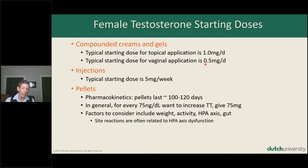For vaginal application, it's 0.5 milligram, because remember, the vaginal application is a mucosa, where with topical application, the skin is a barrier. Typical starting doses for injections are 5 milligrams per week, and for pellets, if you want to increase testosterone, you want to give 75 milligrams. And remember, you need to consider weight, activity, the HPA axis, the gut, and if you get site reactions, it's often related to HPA axis dysfunction, which we're going to get to.